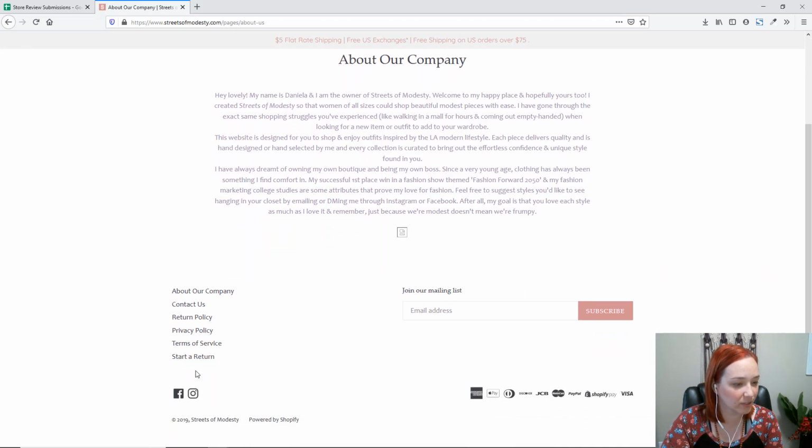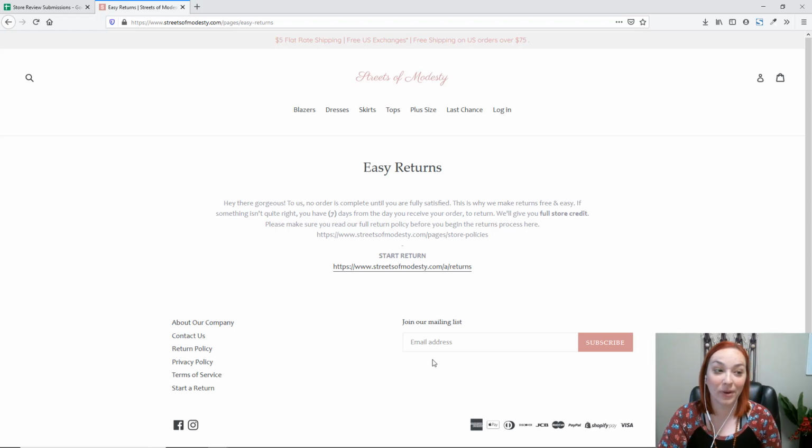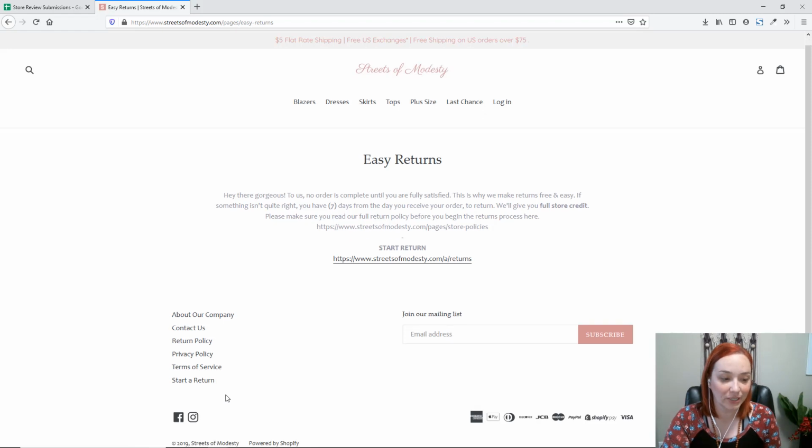And then we have, let's see, the menu at the bottom I think is all good. The one thing that I'm not exactly sure about is start a return. I think that is great to have it to where people can easily start a return if they need to. However, I don't think it needs to be in your menu here. I would put that on the return policy page, so that way you're still linking to it. You can send people a link to it if they do want to return a product. It's already on that return policy page, but you're not having it as such a highlight in the menu. So that's something I would definitely look at doing as well.